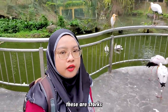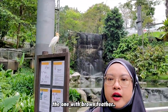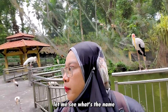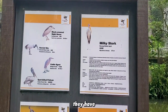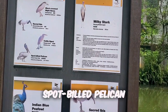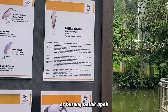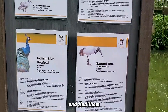These are storks. And I'm not sure, what is this? Is it heron? Heron, the one with brown feather. Let me see, what's the name? These are the birds that you can find in the water aviary. They have black crown night heron, sacred ibis, cattle egret, spot-billed pelican. They have milky stork, or burung botak upih, and Indian peafowl. So let's take a look around the water aviary and find them.